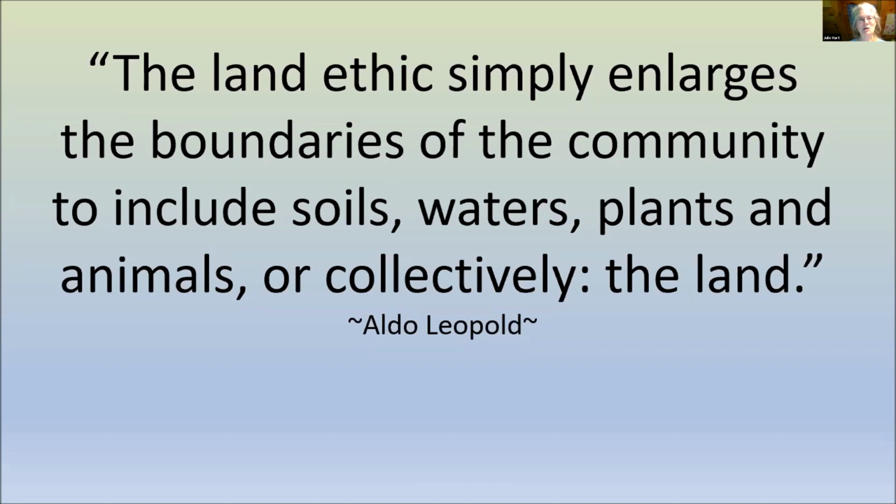"The land ethic enlarges the boundaries of the community to include soils, waters, plants, and animals, or collectively, the land." Now, we have ethics that exist for all sorts of human communities. Ethics is often seen as a fairly dry and dusty discipline, but think about what a land ethic means. When humans talk about communities, they're usually talking about their human communities. And so what Leopold is telling us here is to remember there's more than humans here, and the land is comprised of all these different forms of life and of non-living things, the soils and the rocks that are all contributing to the nutrient cycling in any system.